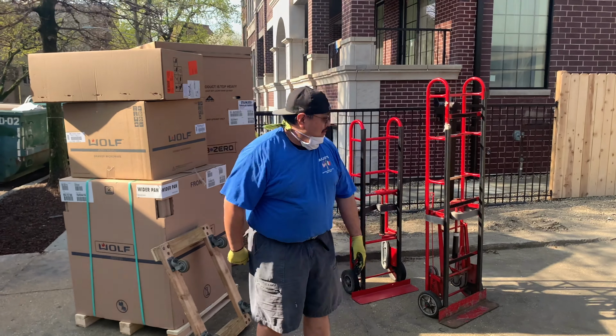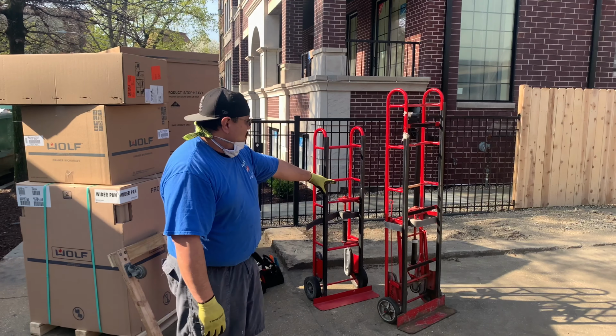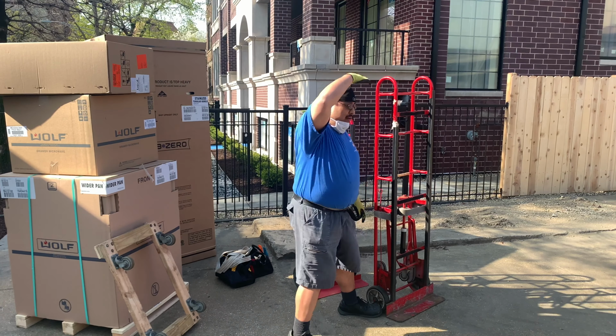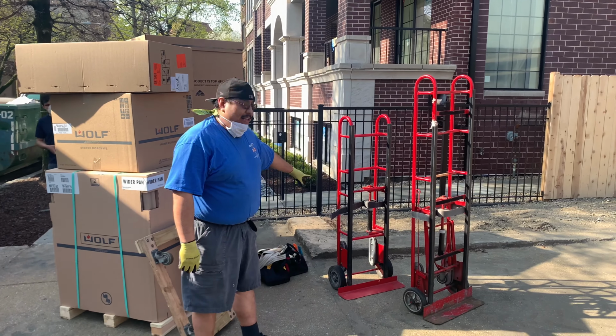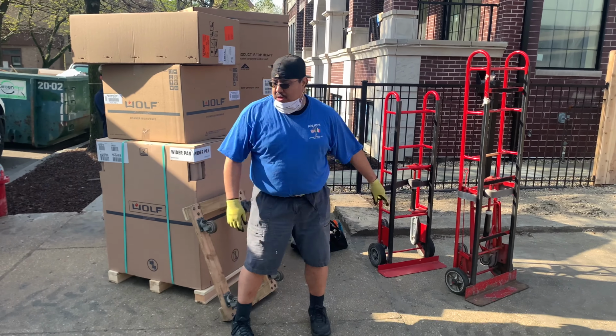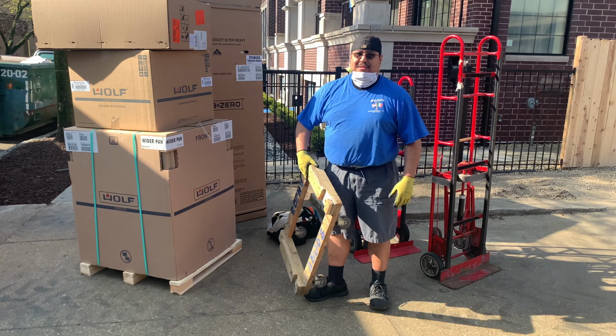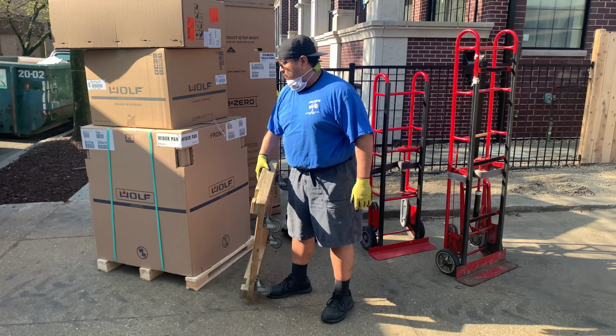Basic tools for delivery. We got our Sub-Zero Dolly, which is almost as tall as me. We got the little dolly. I got my tools. And this is the four-wheeler, custom made. That's right, custom made four-wheeler.